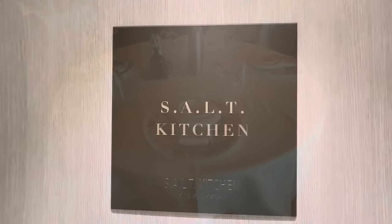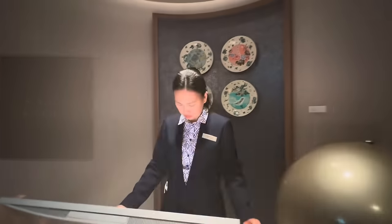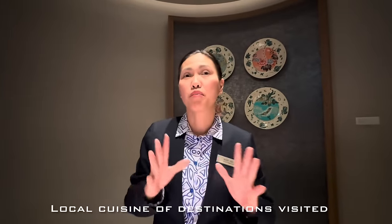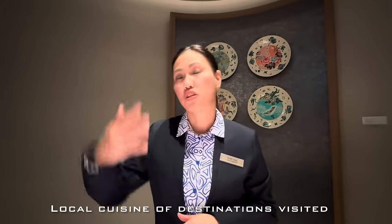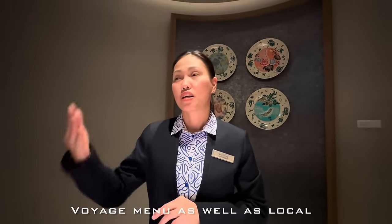And then you've got Salt Kitchen, and I'll let Marianne explain to you what the concept is here. Salt stands for sea and land face. It's a local cuisine of every port that we visit for a day. That's the port of first page. We have two kinds of menu. We have the terrain menu, and then we have the voyage menu, the second and the third page. The voyage menu usually stays until the end of the cruise. Those are different kinds of cuisine that were chosen on every port that we are going to visit this coming few days.